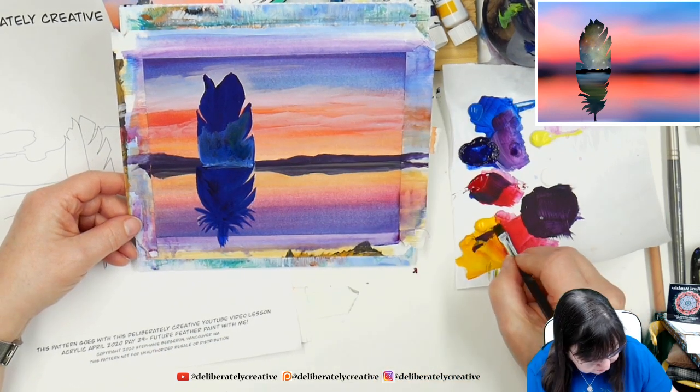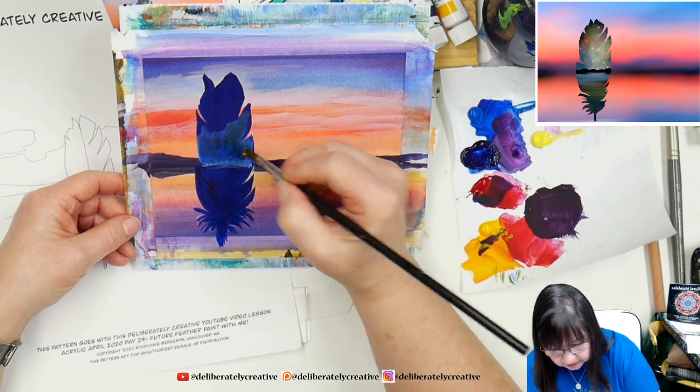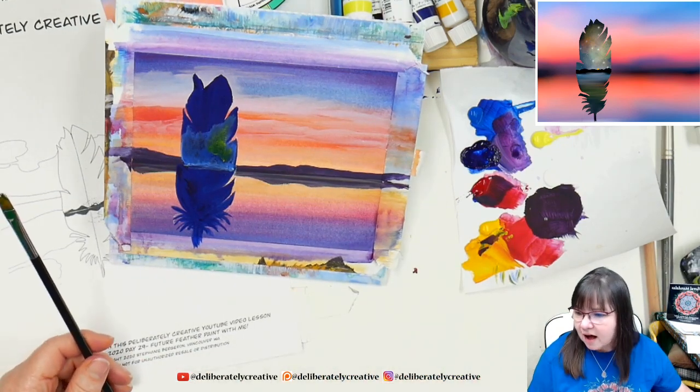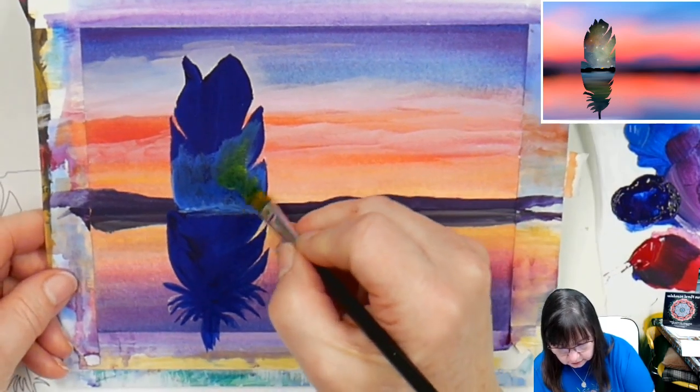You can't even see it. I may have to put a little bit more yellow. There, I can see it. Let's zoom in. We have the ability to zoom. Let's zoom in.